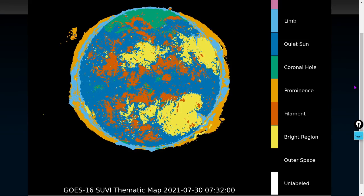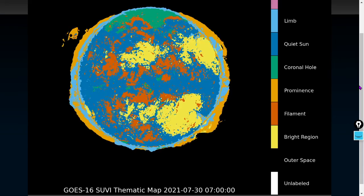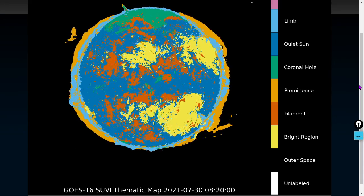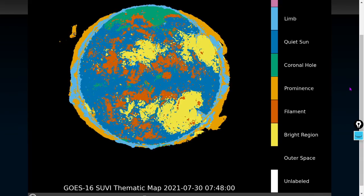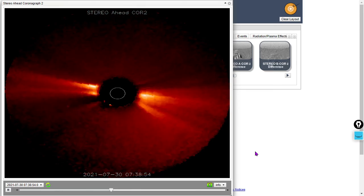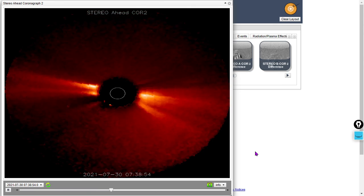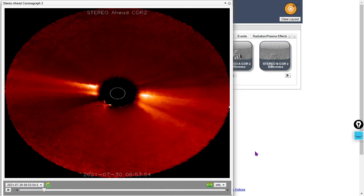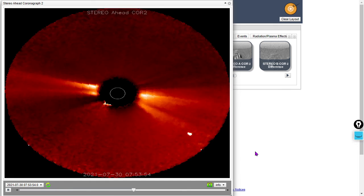Here's the GOES 16 SUVI imagery. Prominence is on the northeast and southwest limbs, showing up there. We've made sure the time and date stamps are visible. And while we don't see any coronal mass ejections associated with those prominences, there still is some possibility of additional coronal mass ejections in the Earth-facing zone, as one is already on the way to our sort of geospace.